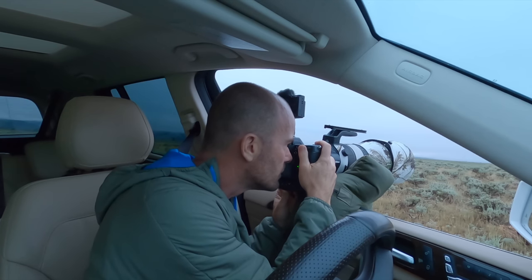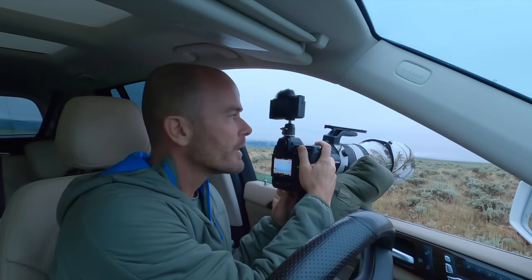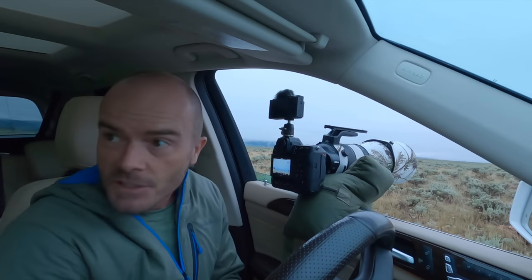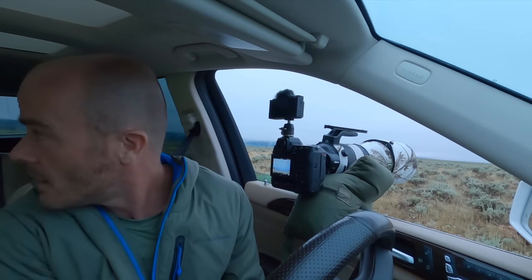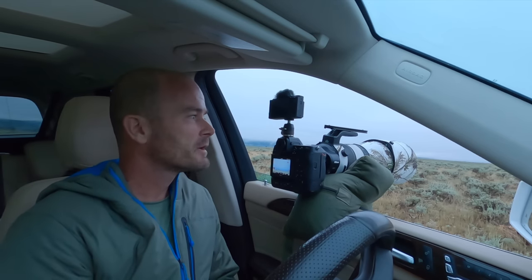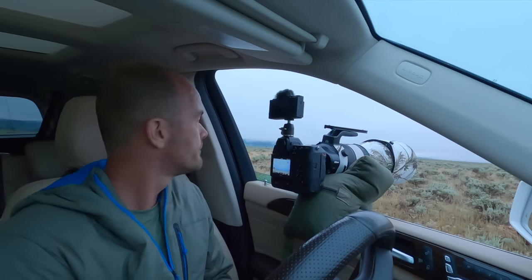Which is kind of cool to see the bison out there in the fog and mist, but they're a long, long ways. So this is great. I don't see anything else around me, but it's just a waiting game out here and trying not to make any mistakes that'll make this big guy turn around and go the other way.